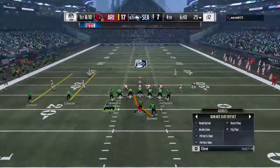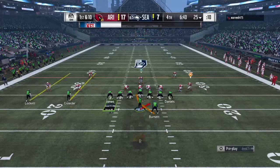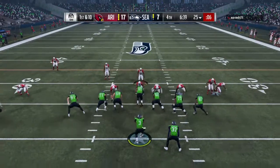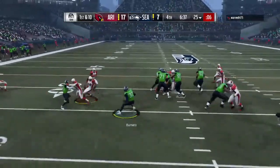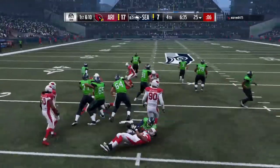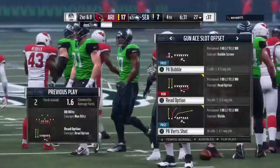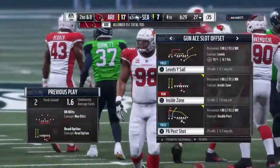Wilson and the Seahawks take over now, 1st and 10 at their 25-yard line. They'll run it now out of the gun. And he'll fight forward to about the 27-yard line. Give him a couple on the carry there, 2nd and 8.